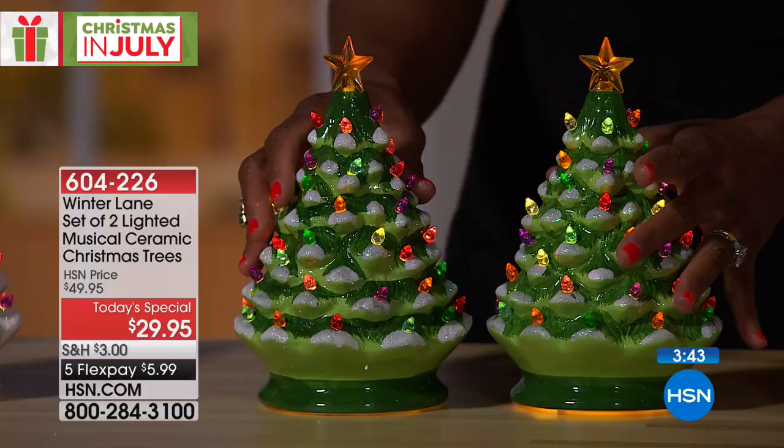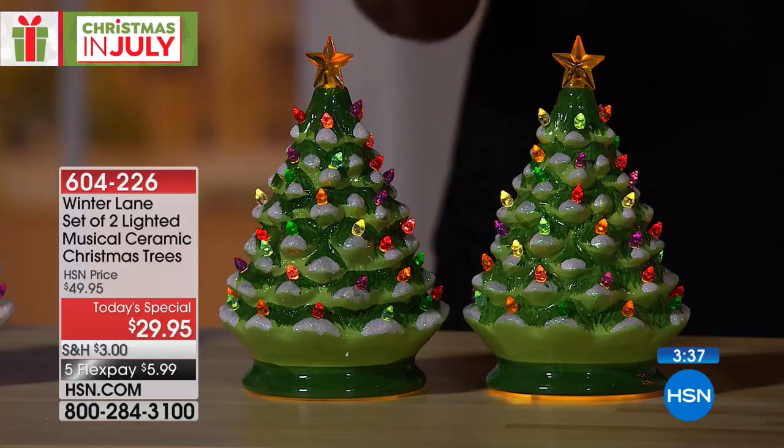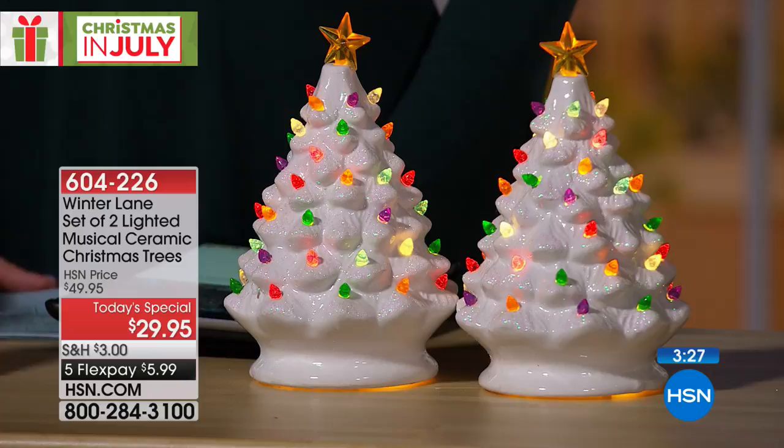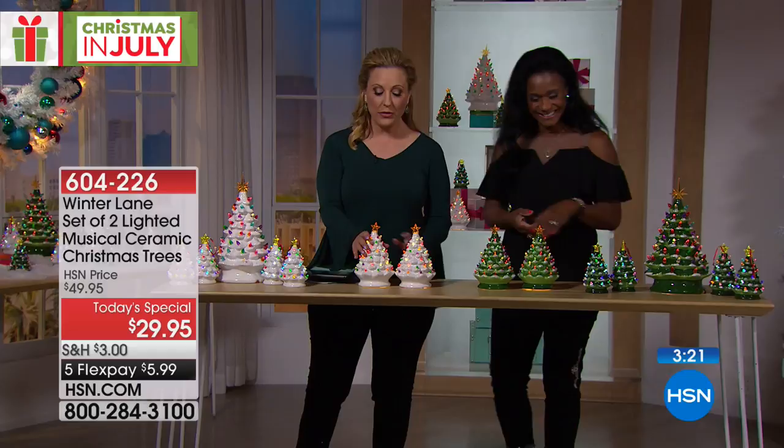Maybe have a theme in your home, but having something that's classic, that's iconic, that's a collector's item, you're receiving two. So you can keep one, gift one, or put them wherever you want in the house. You're going to enjoy these, and they are ceramic, so they're glass. Oh, and they play music. They each play six songs.